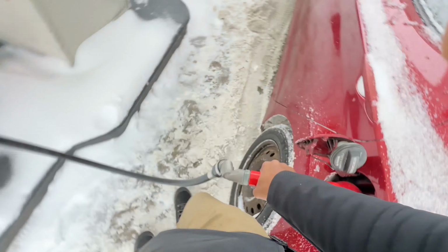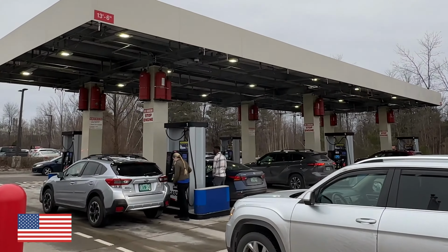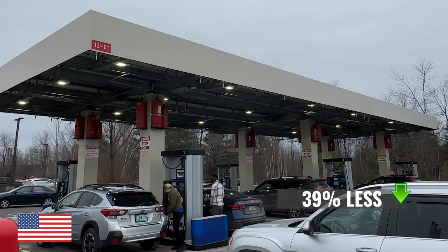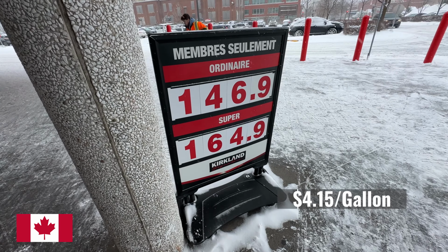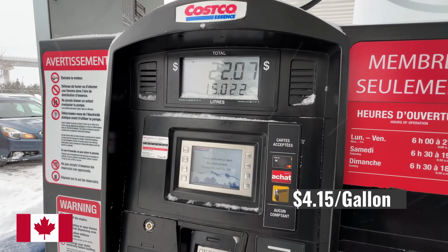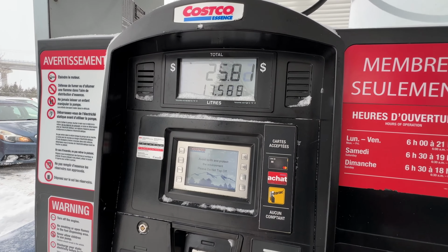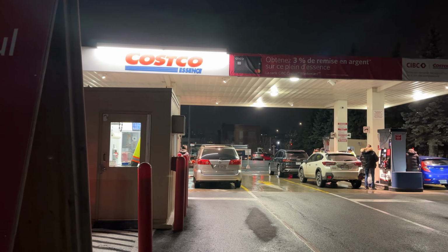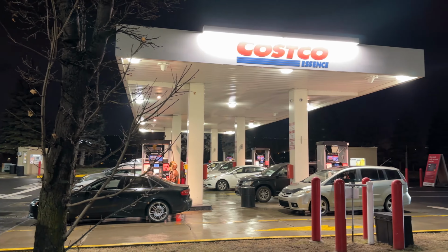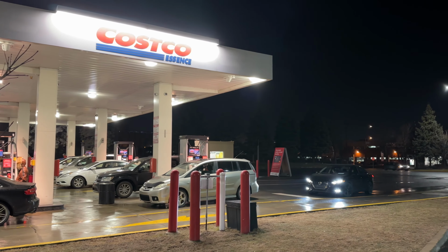Well, on the day that I compared the two prices, gasoline was cheaper at the Costco USA by almost 39%, $2.99 per gallon in the United States versus $4.15 per gallon in Canada. So there was also a meaningful price difference here. It's important to note, however, that Quebec's higher taxes are already baked into the per gallon price, so the higher tax rate in Quebec also contributed to the larger price difference.